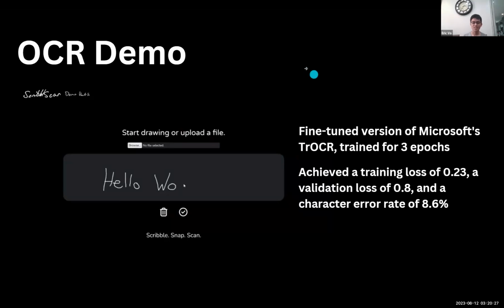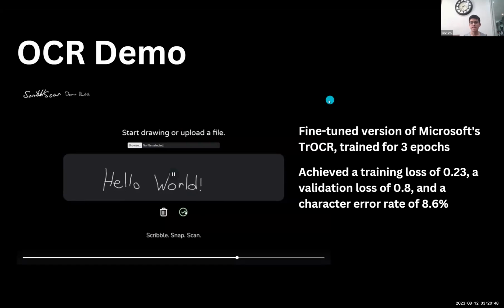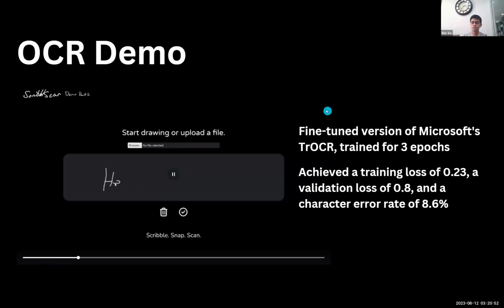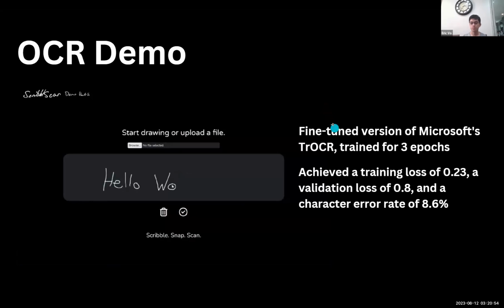So instead of using a completely custom model, we based our model off of Microsoft's TrOCR model, and then we pre-trained that with data from the IAM data set. So a problem we did face was with the model struggling with different styles of handwriting since people write differently. But then with some experimenting, we trained the initial model for 3 epochs. And then we were able to get our training loss down to 0.23, and our validation loss was 0.8, and our error rate was 8.6%.